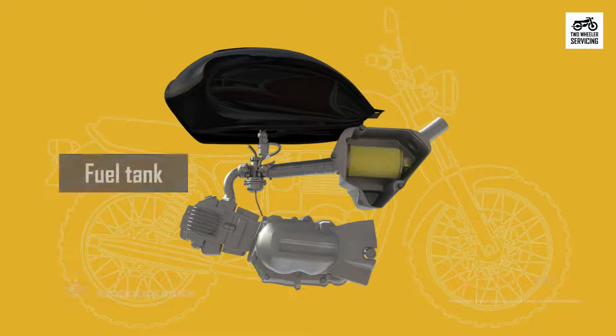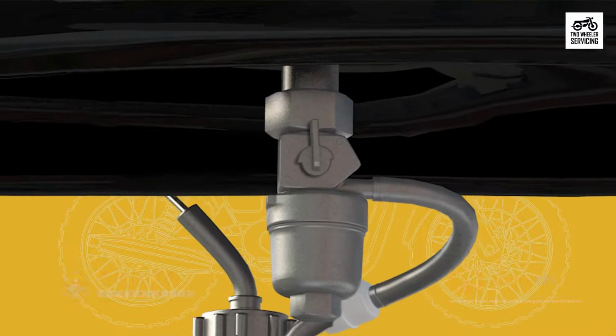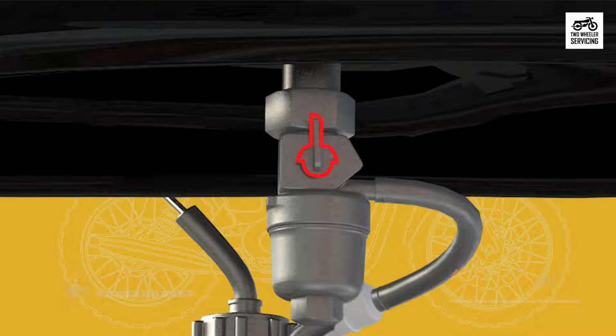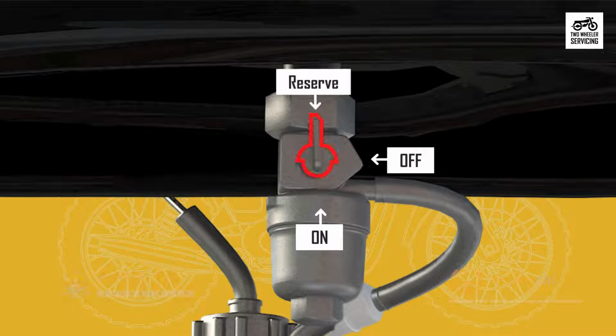Fuel tank. The fuel tank holds the fuel. Next comes the fuel valve. It is commonly called petcock. The petcock regulates the passage of fuel from the fuel tank to the carburetor. It has three modes: off, on, and reserve.